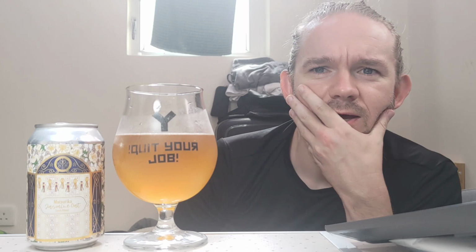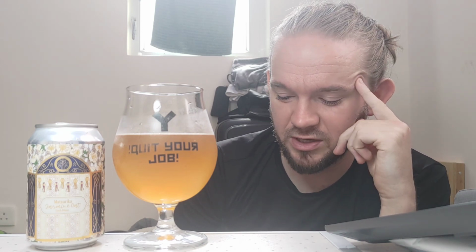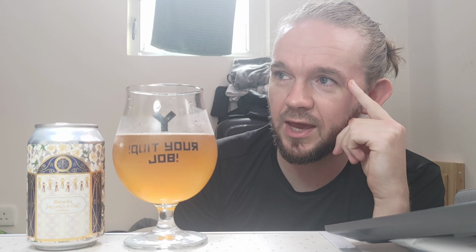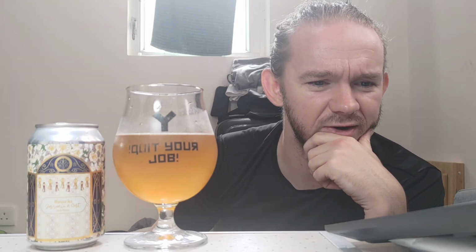It actually reminds me of some of the beers that I had from 1925 Brewing Company when I was down in Singapore, because they like to do beers that pair very nicely with food. This lager reminds me of the lychee lager that I tried with Yi. That was really, really nice. So yeah, this one is very, very good.